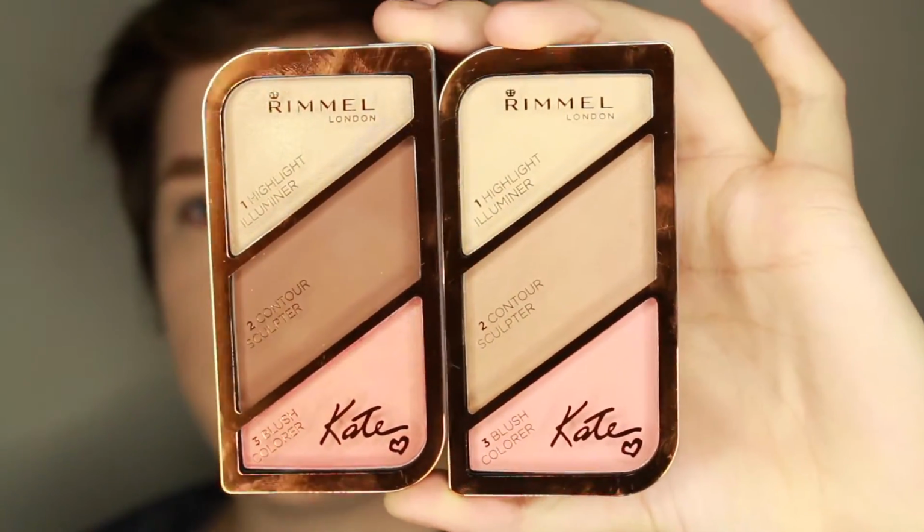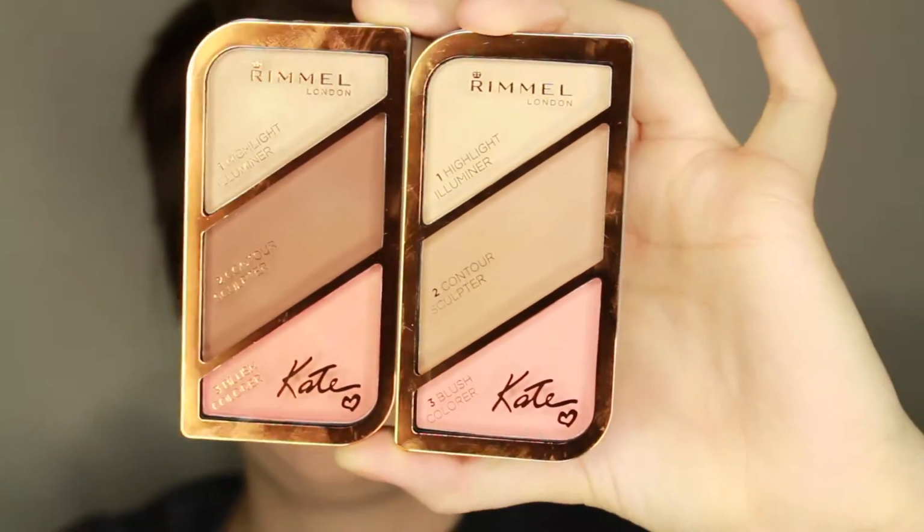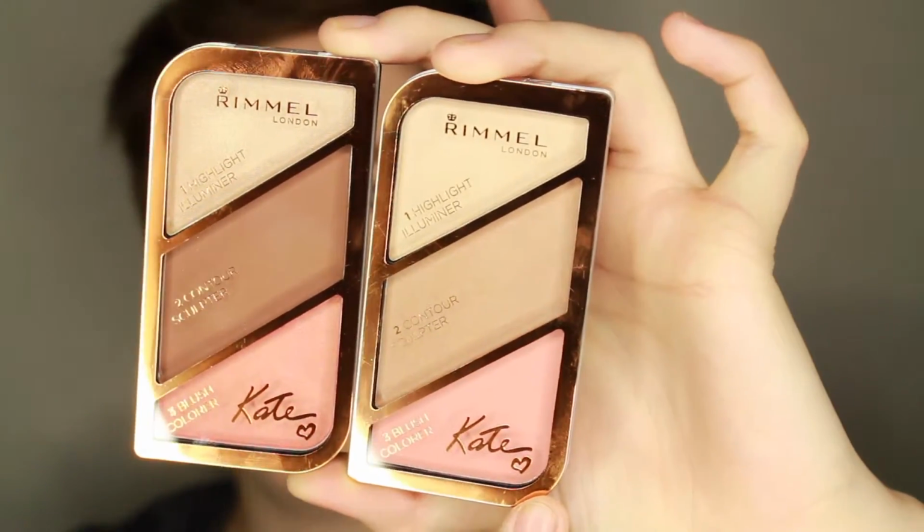Okay, so I picked up these 2. This one is Golden Bronze and this one is Coral Glow, and I think they look amazing. I already swatched them, and so I know the pigmentation is really good, and the one thing that drew me to these ones and not any other of the trio contour palettes is that these looked very cool toned and all of the other ones looked more like bronzers instead of a true contour shade.